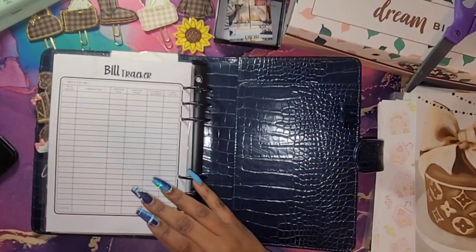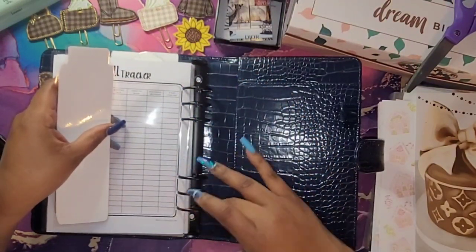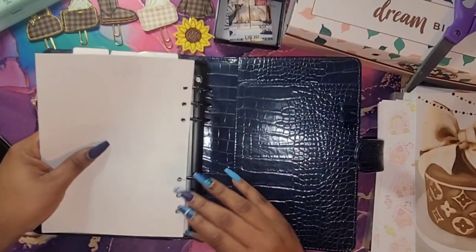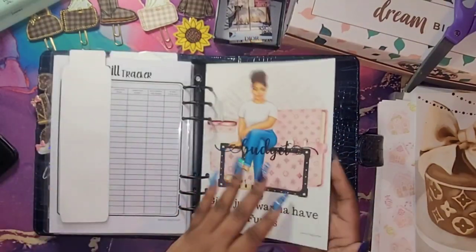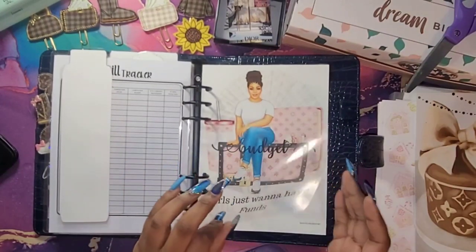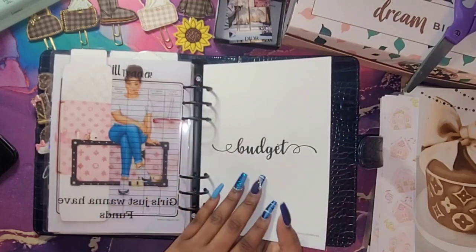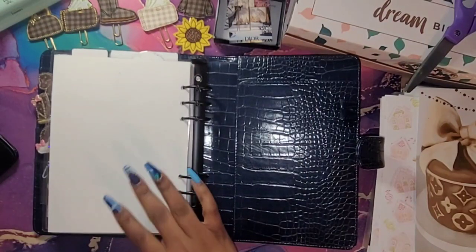And then the next section is my budget section. I have not updated the look for my budget section, but it is A-okay. Because girls just want to have fun. I don't think I'll ever have enough of her. But I might change it. I may. But this is printed on acetate, and then I just did my budget on regular cardstock.